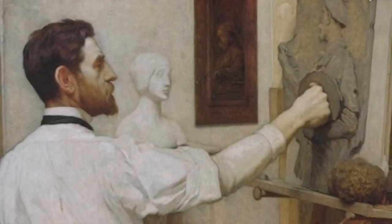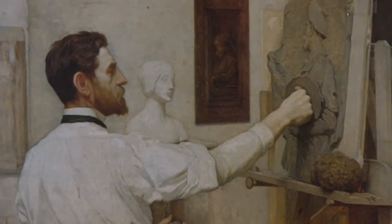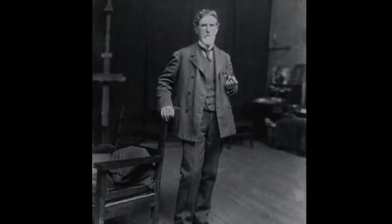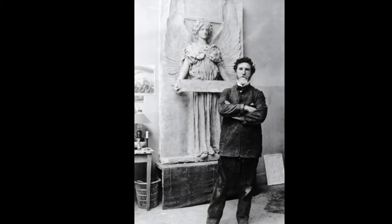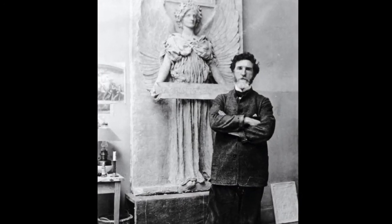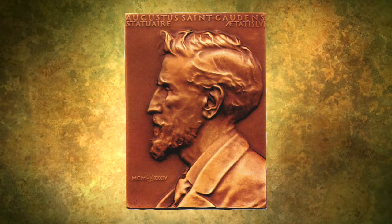St. Gaudens was at the end of his life, already battling the cancer that would kill him 2 years later. But he knew that Roosevelt would not relent in his fervent desire to transform America's coinage into gold masterpieces of beauty, artistry, and distinctly American symbolism. St. Gaudens rose to the challenge.